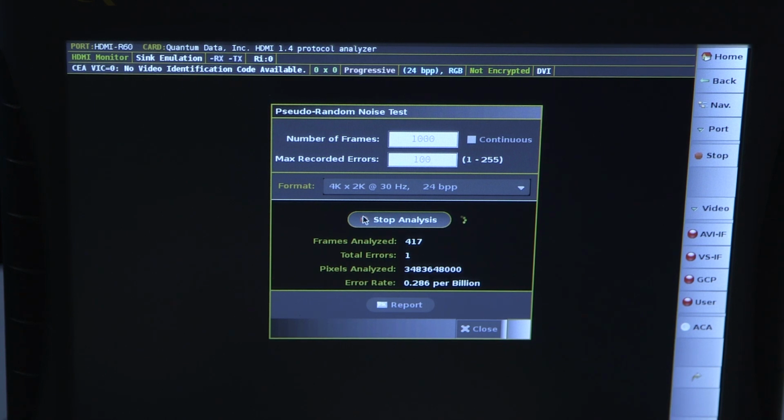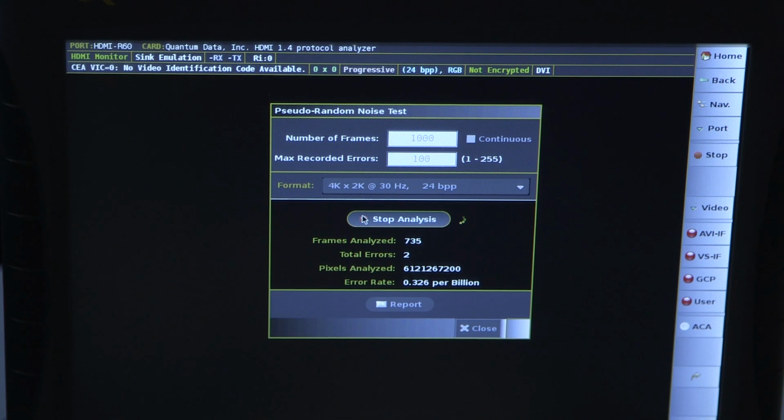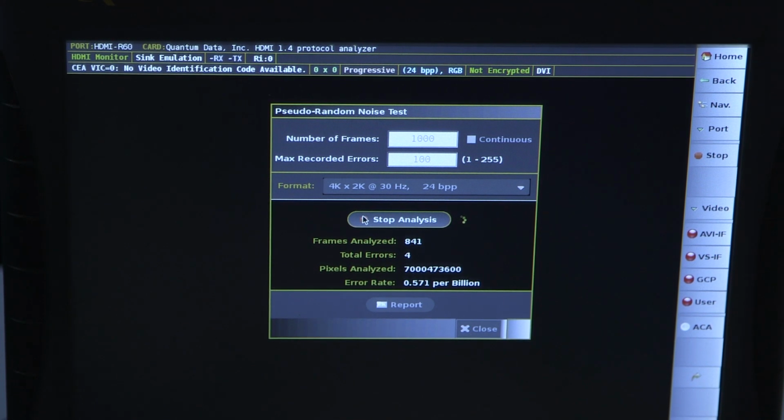You know the sad part? I do this at home for fun. Quantum gives me a box to play with that I use in my classes, and I go around the house and test all my cables. Actually, Monkey's right over there, if you want to know him. This is what I do for fun. This is fun.